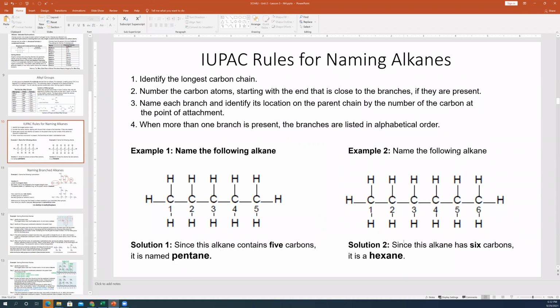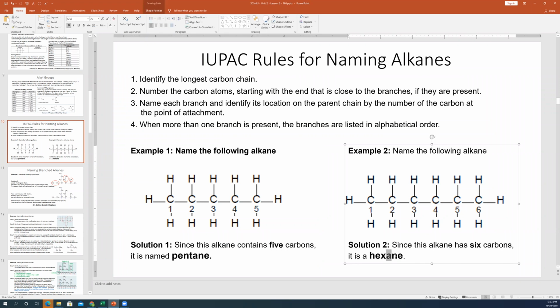Okay. Let's look at another example. Here we count, and we can see there's no double bonds, so we know it's an alkane molecule. It must have the ending ane. And then we count the carbons, 1, 2, 3, 4, 5, 6. 6 has the prefix hex. We put the 2 together. This one is called hexane. 6 carbons, no double bonds, all single bonds. A saturated hydrocarbon chain with 6 carbons in it is called a hexane.